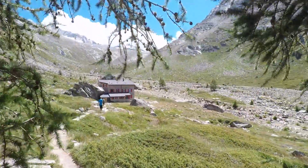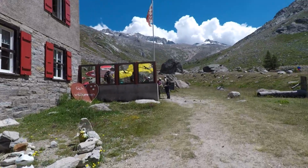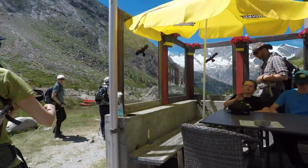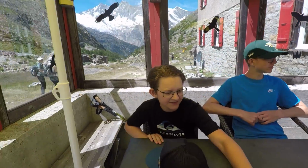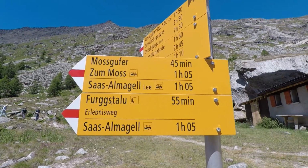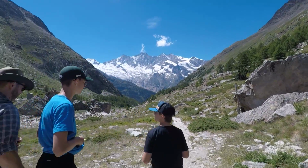Made it to the hut. Hey, perfect spot. Okay. You guys happy to have our little table here? Nice view. We're going to Furgstalu on the Erlebnisweg. All right, here we go.